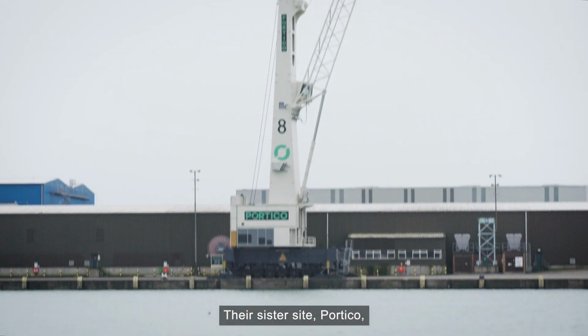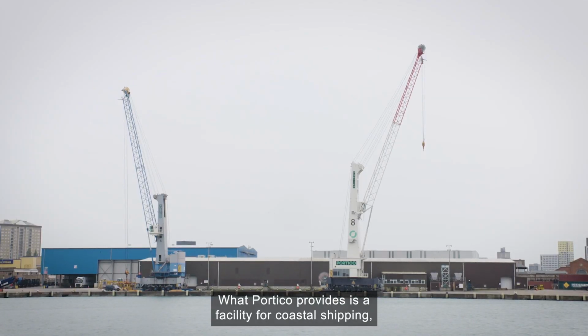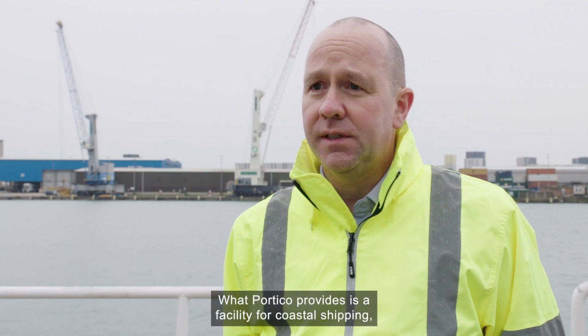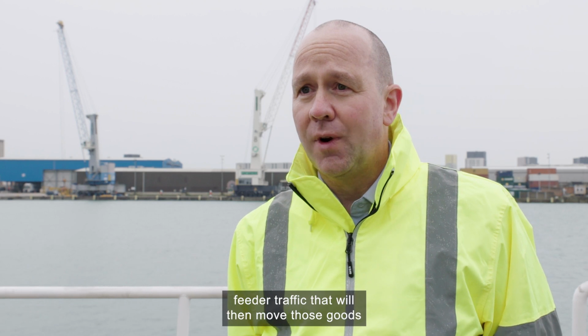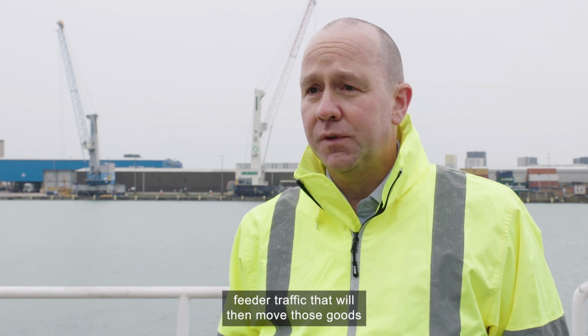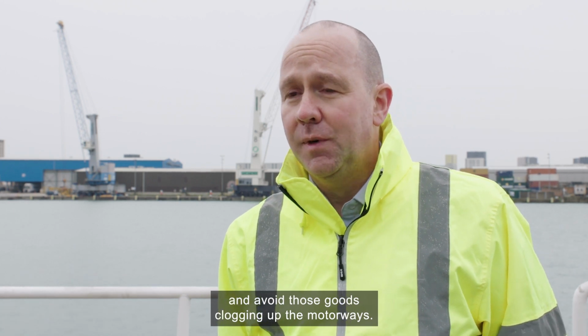Their sister site, Portico, helps customers reduce the impact of their supply chains. What Portico provides is a facility for coastal shipping, for short sea shipping, feeder traffic that will then move those goods around this island nation and avoid those goods clogging up the motorways.